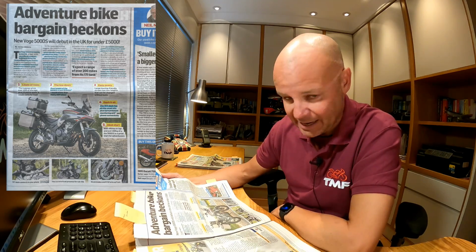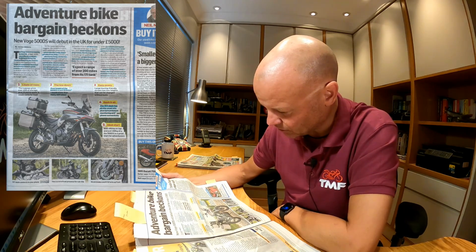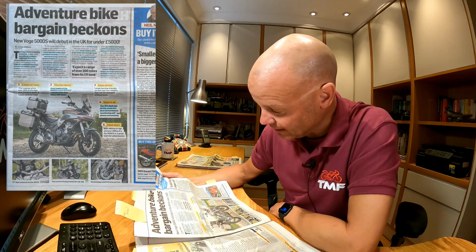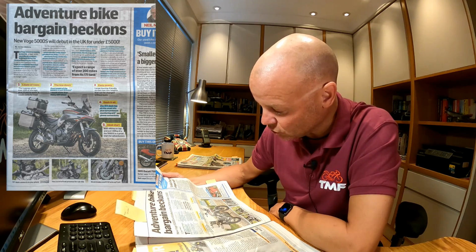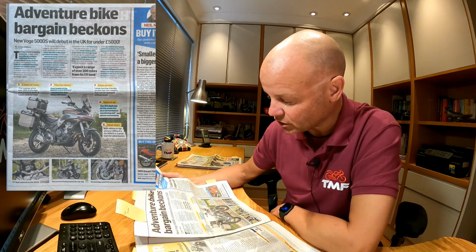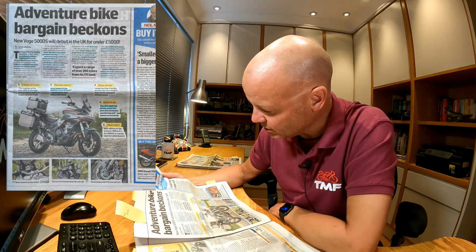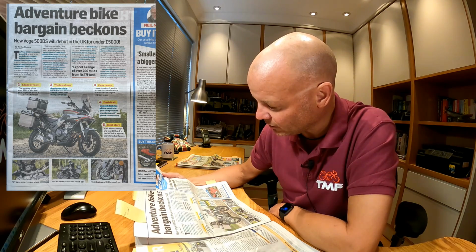I don't know if it comes with the panniers as part of the price, but they look the business too. 17 litre tank, decent spec, Nissin brakes, KYB suspension, Pirelli Angel tyres, proper Bosch fuel injection system, and a TFT dash. I mean, this all for less than 5 grand. You can't argue with the value, can you? The 500DS costing $4,999, including a 2-year parts and labour warranty.